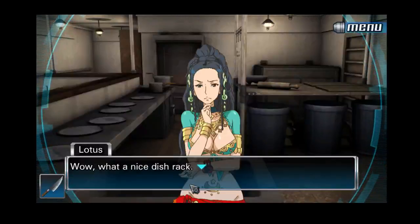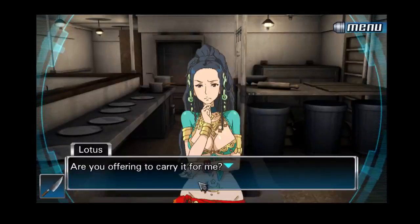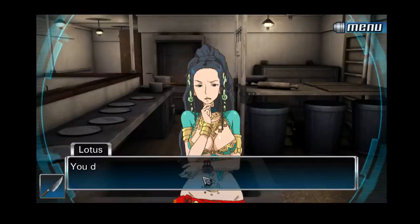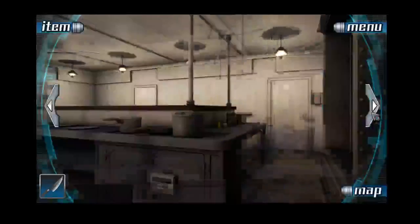Wow, that's a nice dish rack. I'd love to make that in my kitchen. Why don't you take it back with you? Are you offering to carry it for me? Why don't you ask Seven? You're kidding. You don't honestly think I'd let a beast like that into my home, do you? Oh, oof.